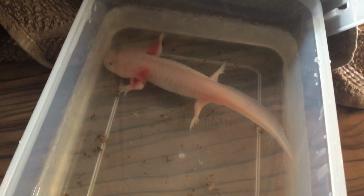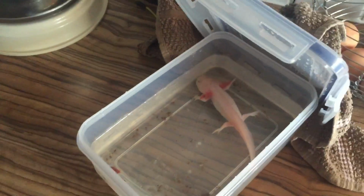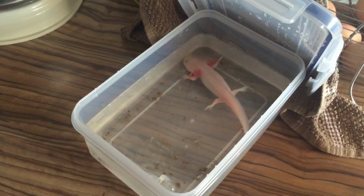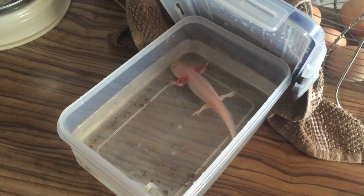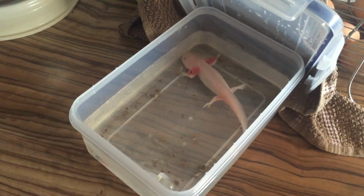His back legs are still raised ever so slightly, but nowhere near as much. Even in this shallow water, his bottom was raised a little. But yeah, he seems relatively happy. He's never had any problems eating, despite floating bottom up, and he's just had a nice juicy worm this morning after 3 or 4 days of fasting. So what I'm going to do now is going to leave him here.